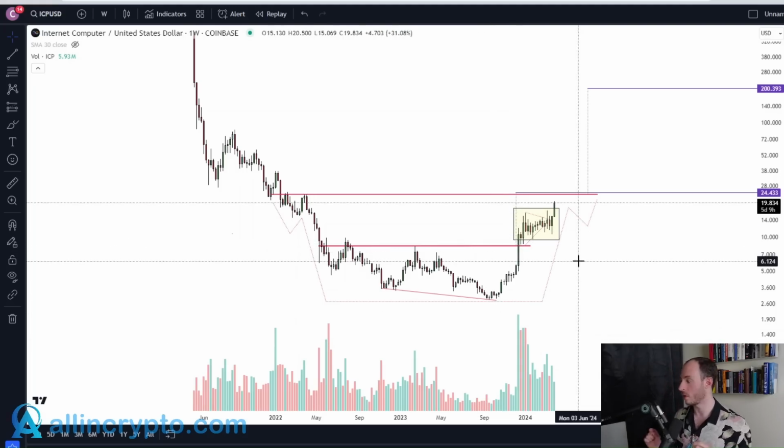Why is that the case? Why are key levels taken with significant volume? Because there's a commitment by informed money that has the volume to do it that is now initiating that uptrend. And that is what ICP is still on.